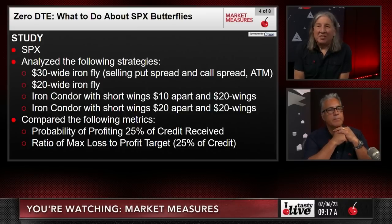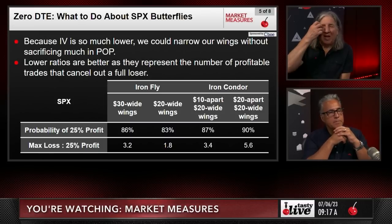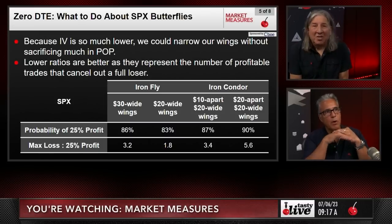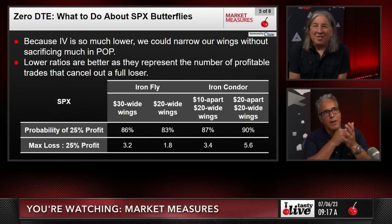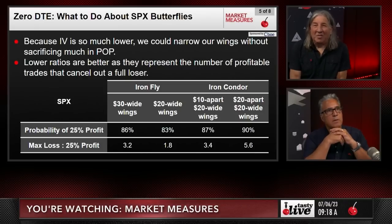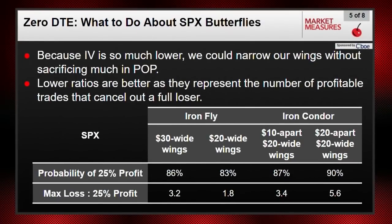Let's go to the next slide. Before you were able to take the credit of 25%. Yeah, so you would want that number to be as low as possible. Right. And so the iron fly with $20 wings, you give up 3 percentage points, but in this case it's a little bit tighter on both the iron condor and the iron fly in low implied volatility. Now, if you have volatility like today at 17 or above, you start getting a lot more implied volatility. Those wings are going to be a lot more expensive. These numbers would change. Let's take a look. Let's go to the next slide.